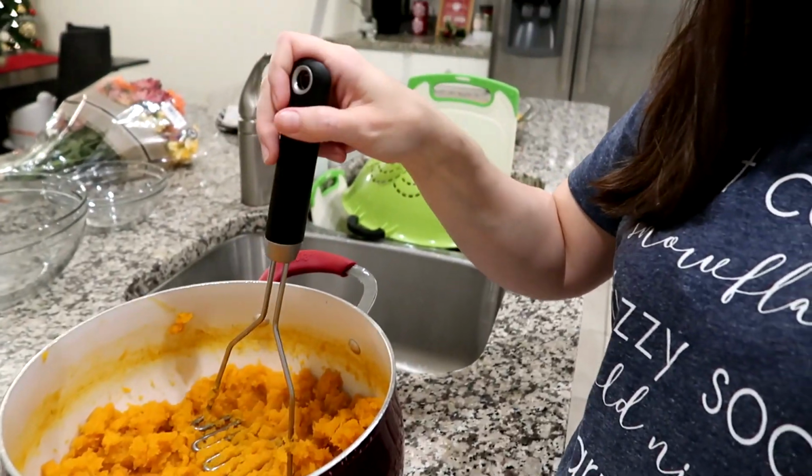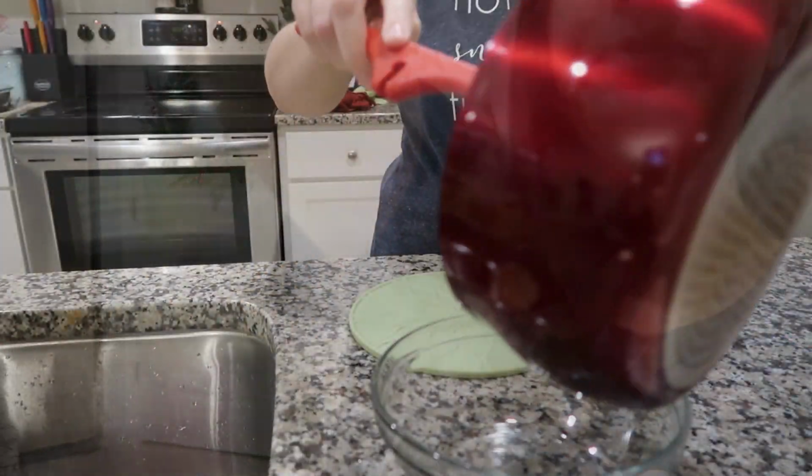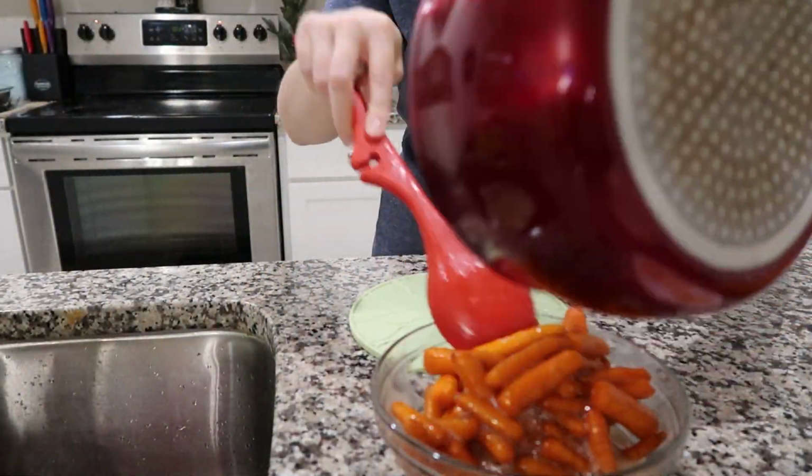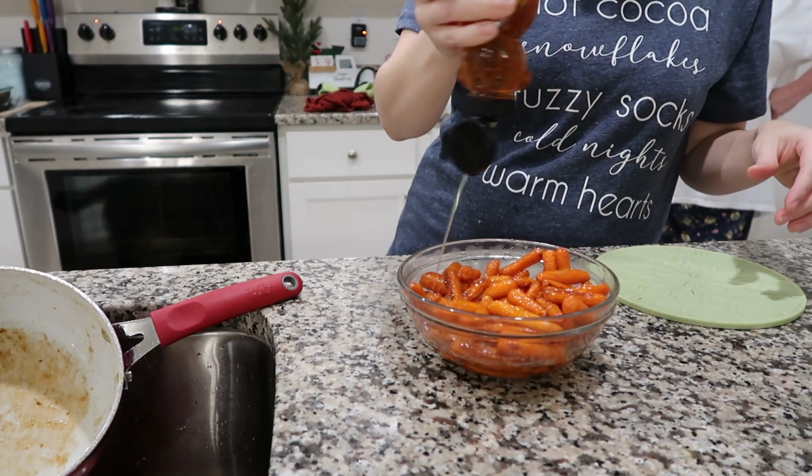My family does sweet potatoes 2 different ways. If my mom is making it, this is where we stop. If my sister-in-law is making it, it gets the marshmallows and honey and stuff like that on top. But for tonight, we're gonna do my mom's, and we're just gonna stop here because this is the way the kids prefer it. When the carrots are tender, transfer them to another bowl, put a good drizzle of honey over the top, and these are done.